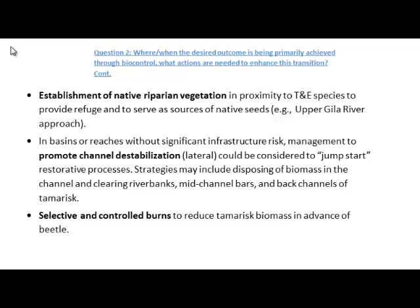The beetle is absent in the Gila right now, and we're anticipating it to move into that area in the next 2 or 3 years. Right now, we're doing restoration before the beetle comes in. In basins or reaches without significant infrastructure risk, management to promote channel destabilization could be considered to jumpstart the restoration process, as well as selective and controlled burns to reduce Tamarisk biomass in advance of the beetle.